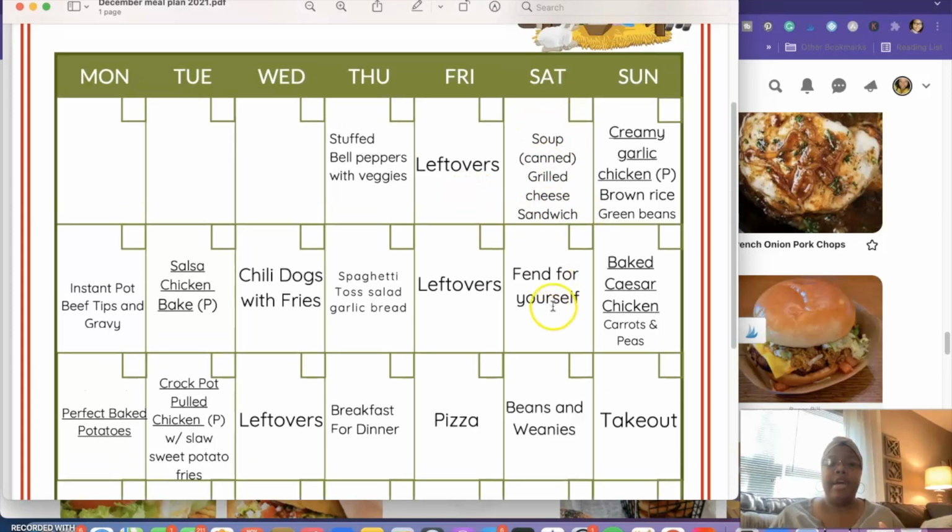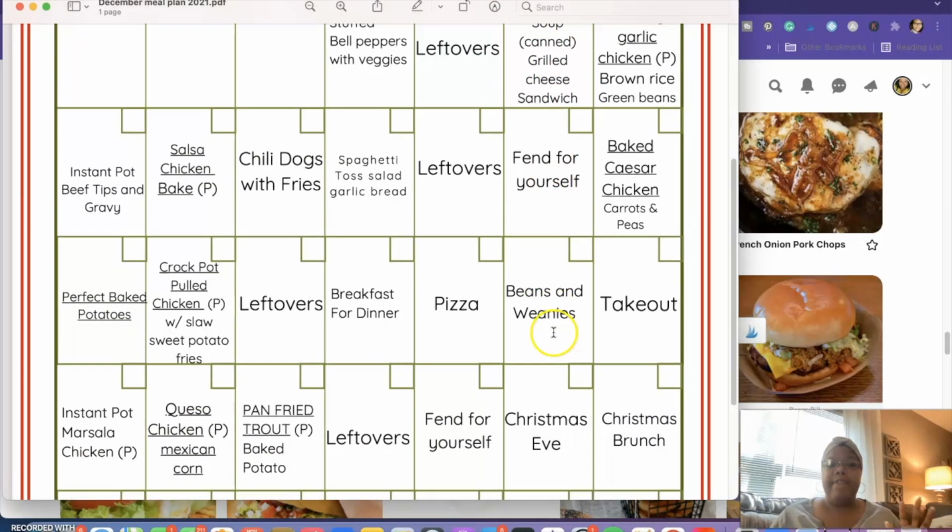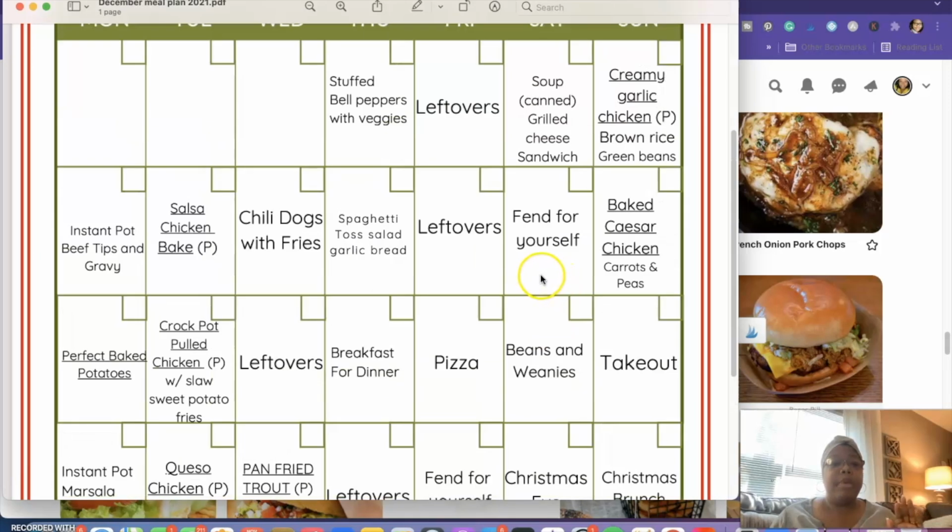On Saturdays, I try to do easy stuff like I have here, beans and weenies. I know, not out of the can. You can make it yourself. I like to use baked beans and pork and beans. That's something I discovered one day. Growing up, my mom would use the hot dogs, and then she would use pork and beans, and then add some sugar to it.